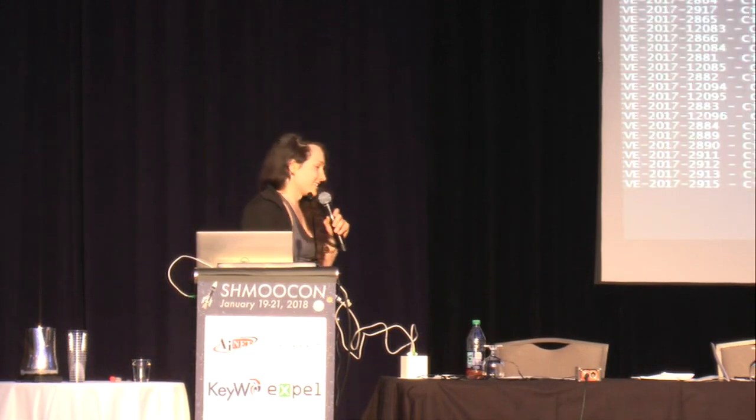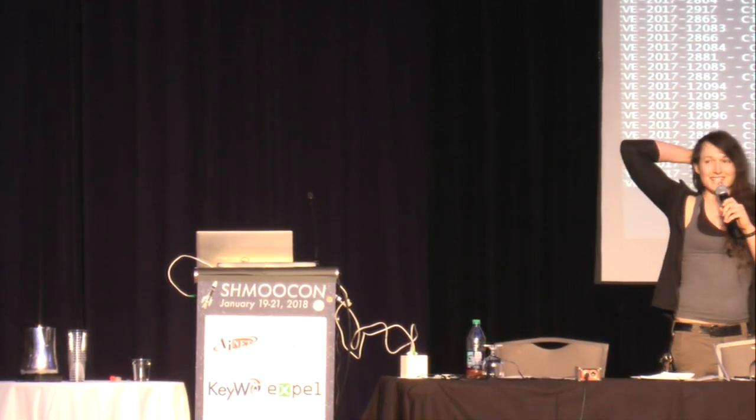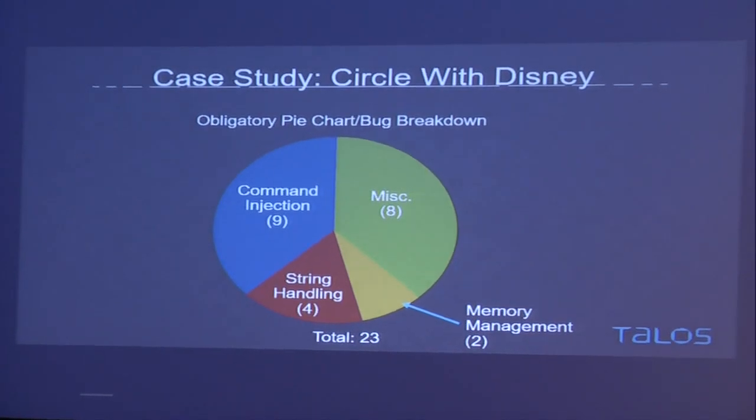These are all the bugs we found in it, as I was mentioning before. It's a lesser known company, and Disney happened to license the product, which was good from a viewpoint standpoint. But it had a few issues, to say the least. And here's the obligatory pie chart to categorize the bugs. There was a shit ton of command injection. I mean, we found that in like every IoT device. I know Claudio, before we were working on the Circle, did a project on the Foscam, which is just some crappy security camera.